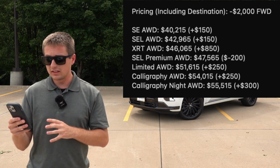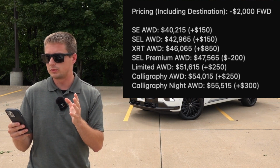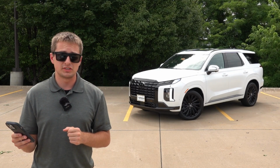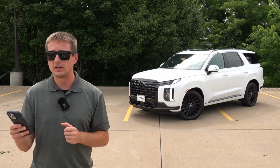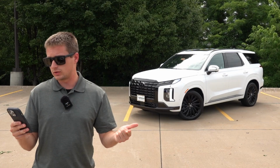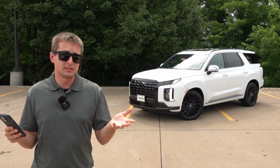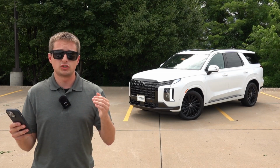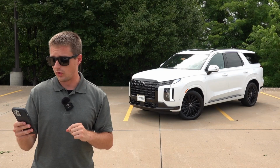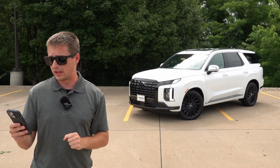So taking a look at the lineup, it's a pretty modest increase of around $150 all the way up to $300, depending on the trim level once again, except for that XRT does get an increase of $850 over 2024, likely due to the surround view monitor system as well as the front parking sensors. And then of course, because the SEL Premium is losing a couple features, it gets $200 cheaper than 2024, but to me, that's not a worthy trade-off over that premium audio system. I would gladly pay that in exchange to have that back for that trim level.